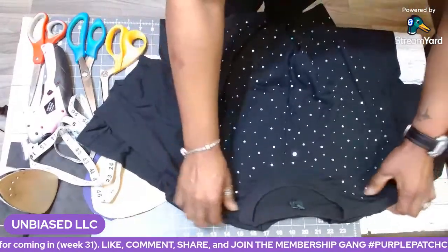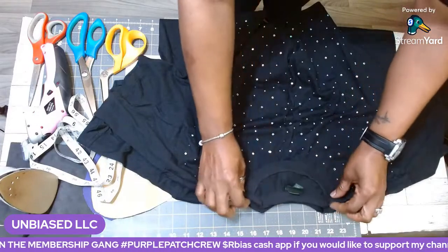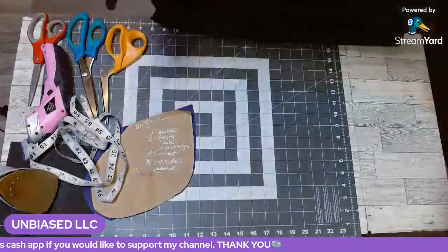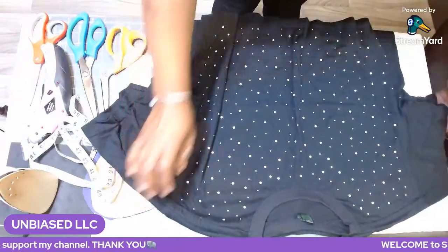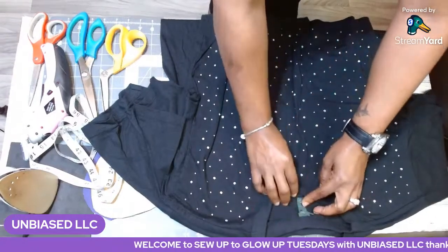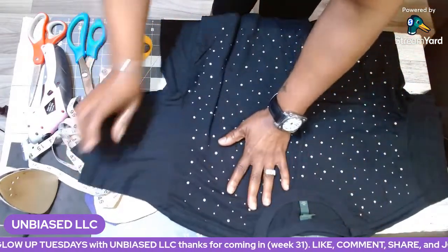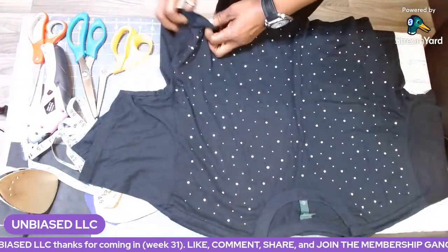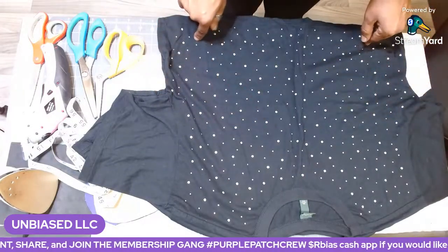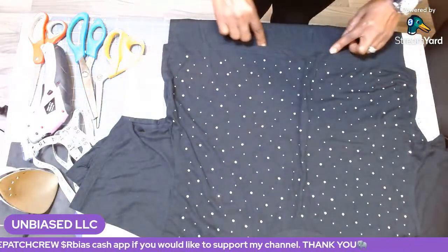Okay, so what you want to do is match up your collar to the best of your ability, okay? I'm going to just shake this out so I can get it a little straight. So this is the shirt. This says extra extra large, y'all, but I don't think it was. But that's what it says, okay? And so basically I'm just using this shirt to measure where I would like to cut the shirt underneath, okay? So I'm just going to slide this up so y'all can see this is the end of the other shirt.